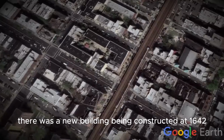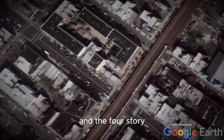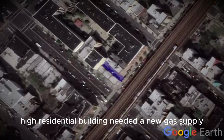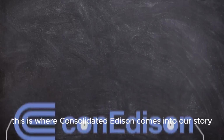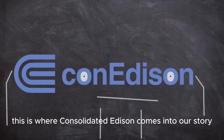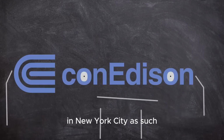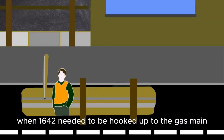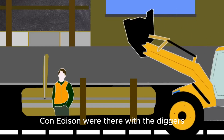There was a new building being constructed at 1642, and the 4-story high residential building needed a new gas supply. This is where Consolidated Edison comes into our story. They are the company in charge of the utility supply in New York City. As such, when 1642 needed to be hooked up to the gas main, Con Edison were there with the diggers.